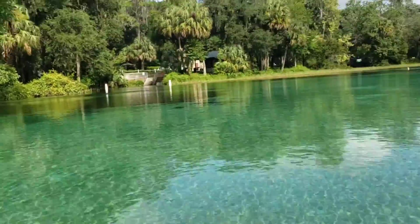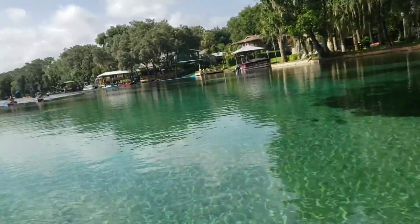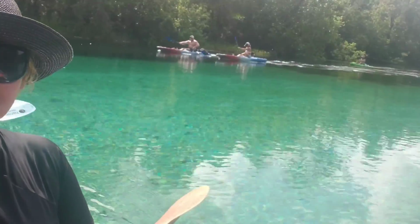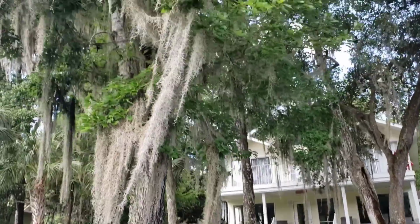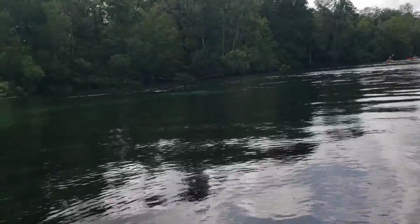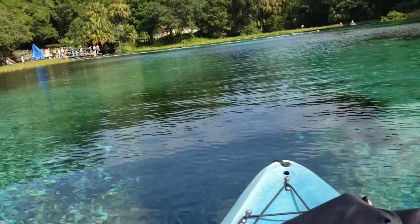Wow. And right in this area, we can see it's all blue. There's one certain area that you can jump off the kayak and go swimming in. But I was like, no, thank you. It was cold. Look at how gorgeous. This is such a beautiful water. What a beautiful gem of a find that we found thanks to a friend near Ocala, Florida. Isn't this stunning? Well, I hope that you guys, if you already know about it, let me know. And if you want to check it out, please do.